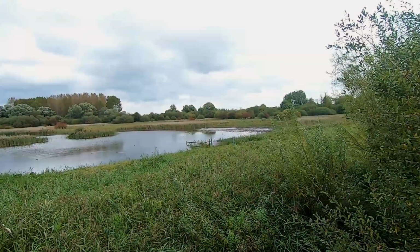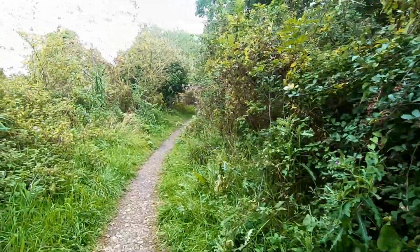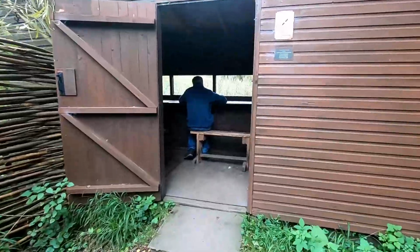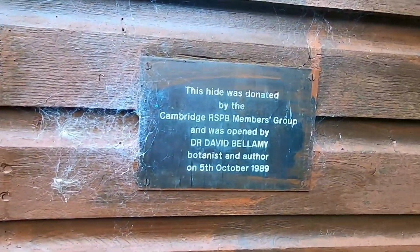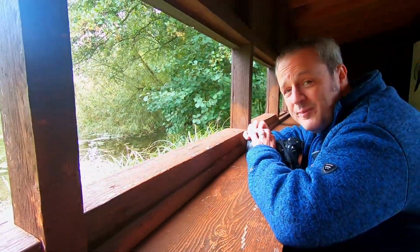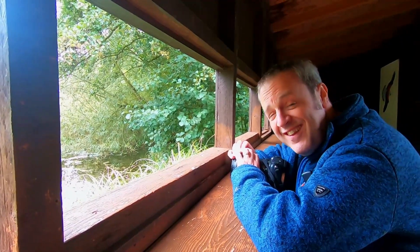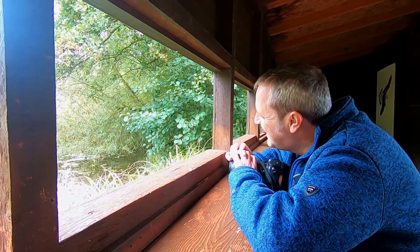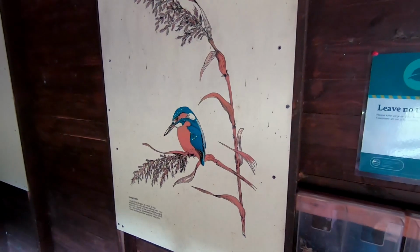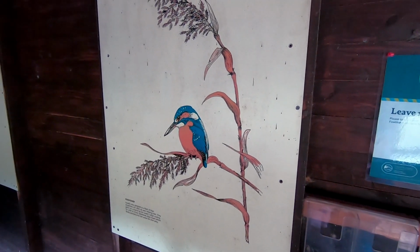Oh look, there's a white egret. Hello, Mr. Egret. It's a bit quieter. It's lovely and quiet now. Makes you want to play the trombone, doesn't it? And that, ladies and gentlemen, is why we joined the RSPB. Sadly, I think this is the only kingfisher we will see today. Never mind, next time.